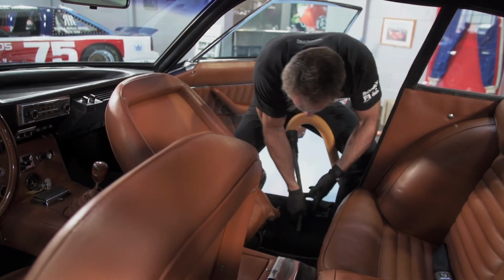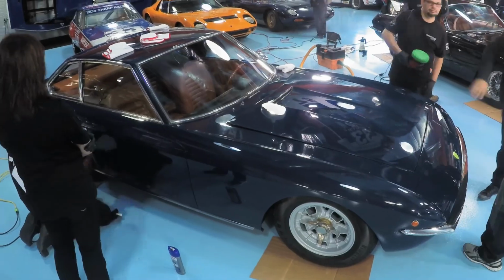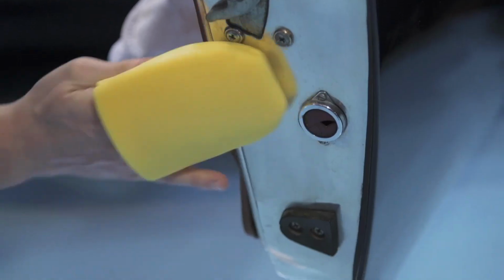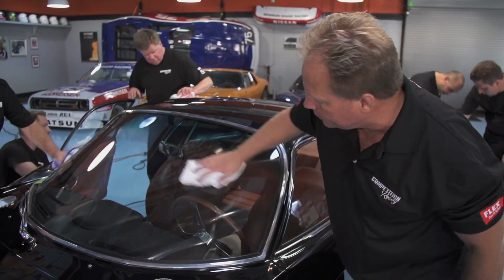This is the final stretch, but these Lamborghinis need to be a few steps beyond perfect, which means we've still got work to do. We're almost done with Adam Carolla's two stunning vintage Lamborghinis. But to make sure these rides grab top dollar when they head to auction, we can leave no stone unturned. We're down to the details, but there are a lot of details.